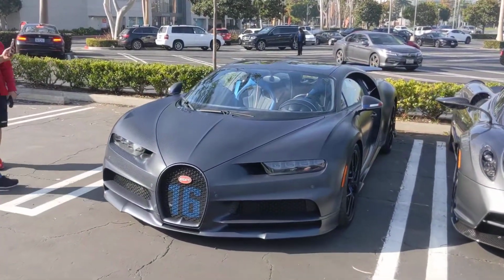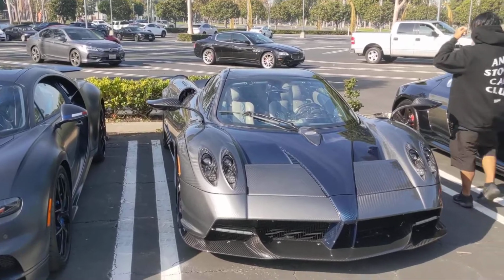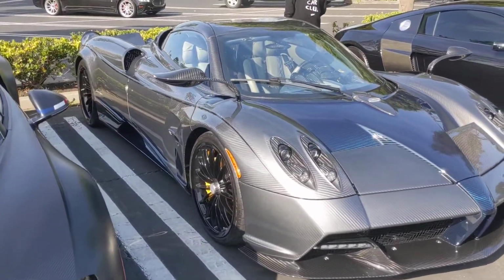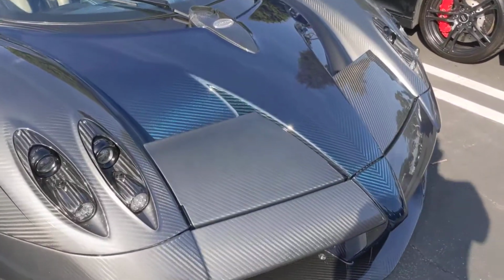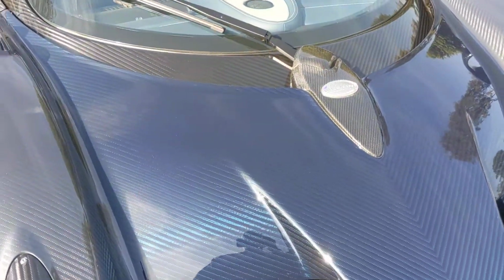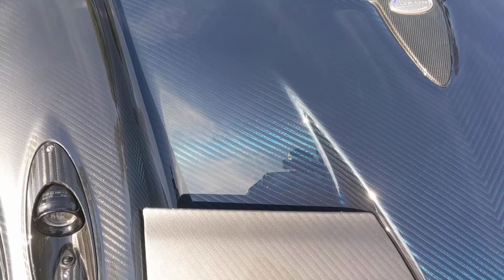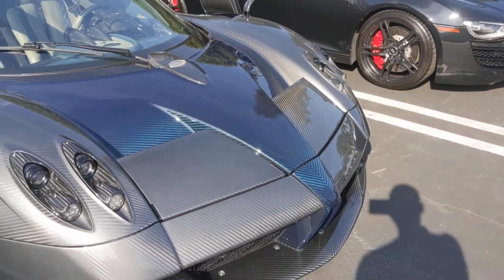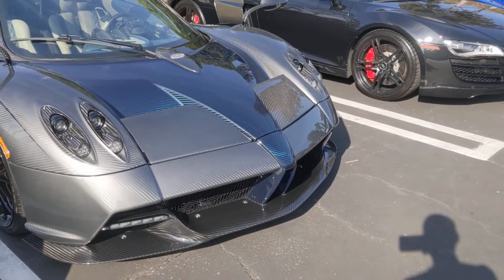Bugatti Chiron, parked next to our Lyra. I kind of like this spec. Tori, if you're watching, this is what the blue candy looks like on top of the carbon. So you see the carbon, but then you see blue too. That's what that looks like.